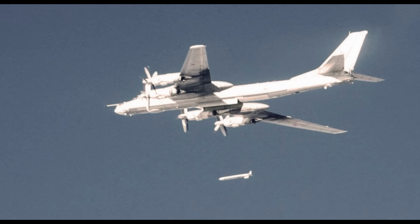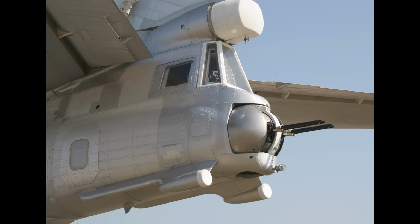Defensive armament was upgraded with twin-barreled GSh-23 cannons in the tail turret, like the Backfire. That increased the number of barrels in that location to 4. Automation meant that the crew was reduced to 7: the commander, his deputy, 2 navigators, the engineer, systems operator, and the gunner. As a result of the extra kit and aerodynamic reasons, the MS is 161 feet long, 10 feet longer than the original.